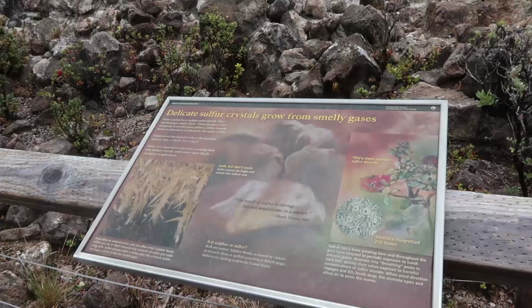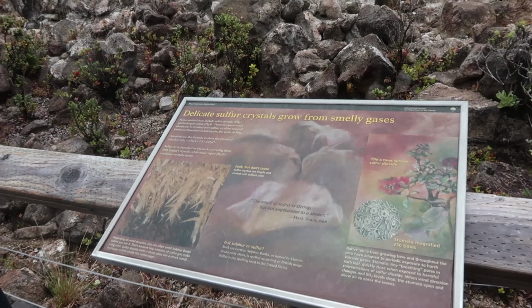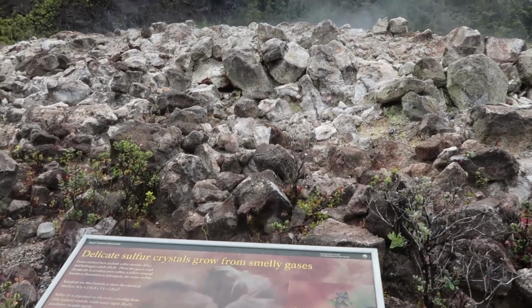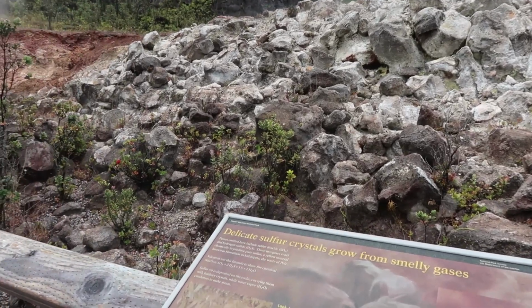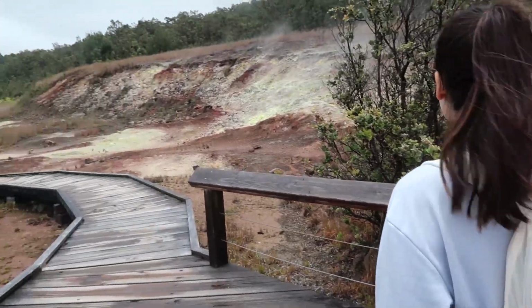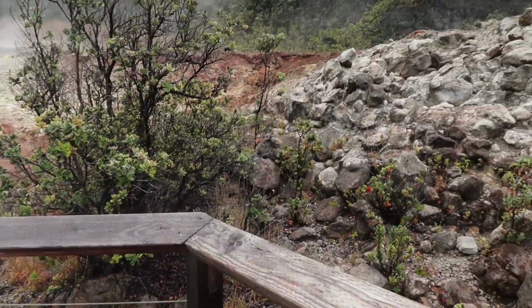That's gross. I see the sulfur crystals. I thought they were the rocks. Oh, no, it's these. I don't see any. Maybe they're underground? Wow. Look at all this yellow. That's sulfur. Maybe that's what they're talking about.